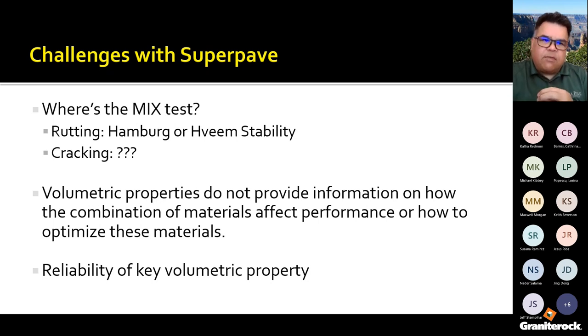The other part that we also have to be concerned about with volumetrics is that there are some key bulk specific gravity properties that we are not able to have a lot of reliability on. That can also affect whether we have enough binder or not enough binder. So these are some of the things we have to work around with Superpave, and we have to understand.